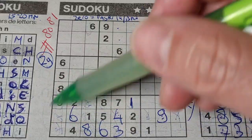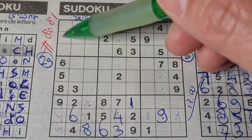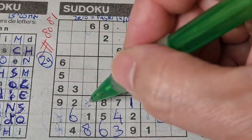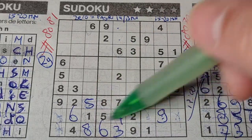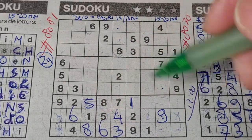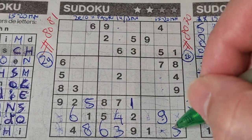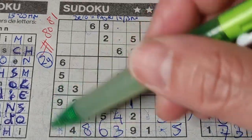3 missing numbers now in this big square. 1 of the missing numbers is a 5. We have a 5 in the first column, so no 5 in these two boxes. So 1 box left for the 5 in this big square should be there. 5 in this row, 5 in the row below. So the last row, the only 2 places left for the 5 should be here or there. We have a 5 in this column, no 5 there. 5 should be there.